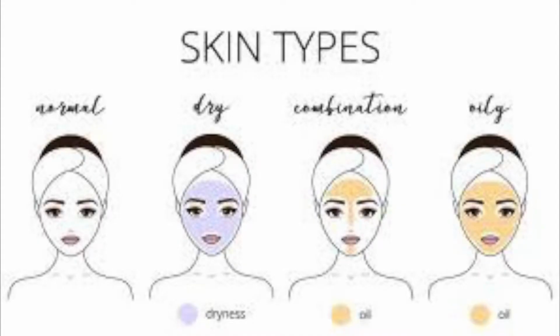So now that we know that primers come in mainly 2 forms, let's move on and talk about how to choose a face primer that suits you. It is all down to your skin type. Let's start with dry skin. If you're someone who has dry skin and you feel like your foundation just clings and there are loads of dry patches on your skin, a primer can really help in this situation.